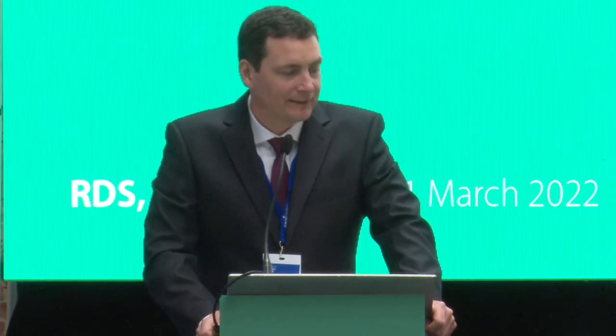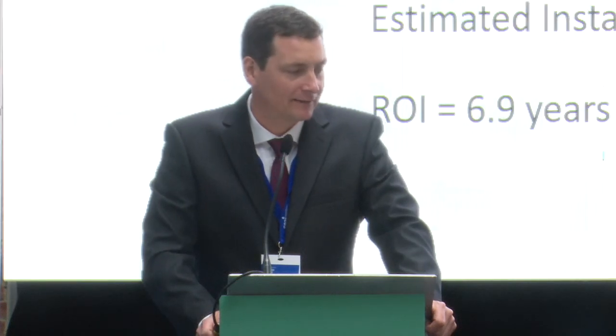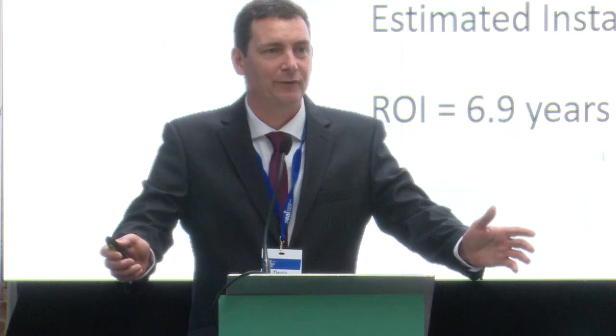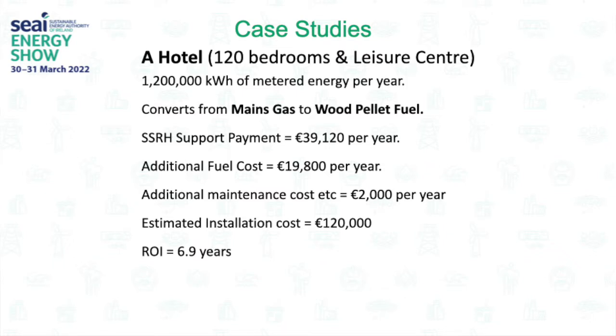So I've got two example case studies. Like I said, one is very broad. This is a hotel. We all know what a hotel looks like, how it operates. This particular hotel has, I think, 120 bedrooms and a leisure centre. It could have 150 bedrooms and a slightly smaller leisure centre. You can get my drift. It meters 1.2 million kilowatt hours per year. That's 1,200 megawatt hours per year.